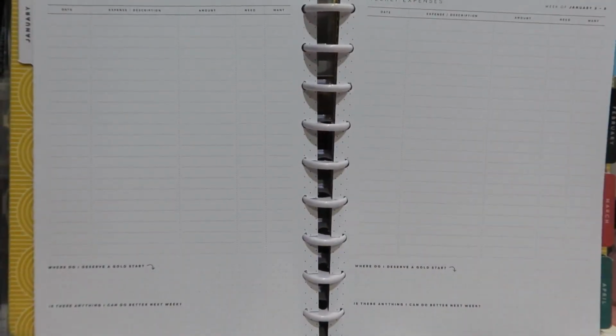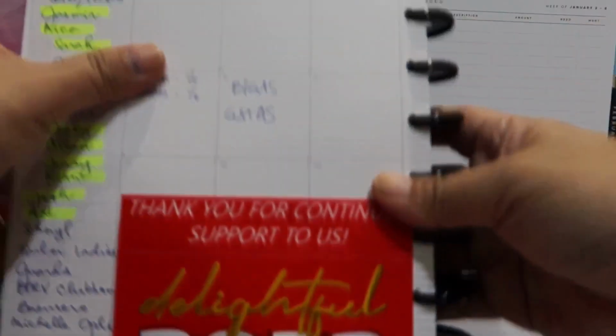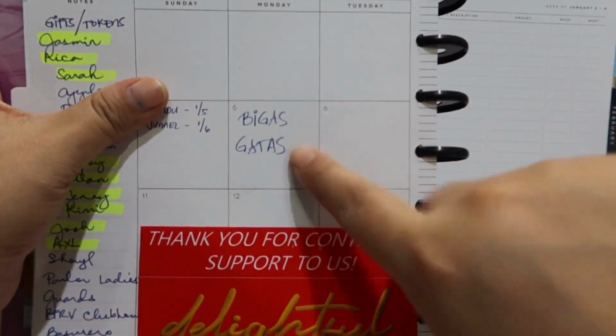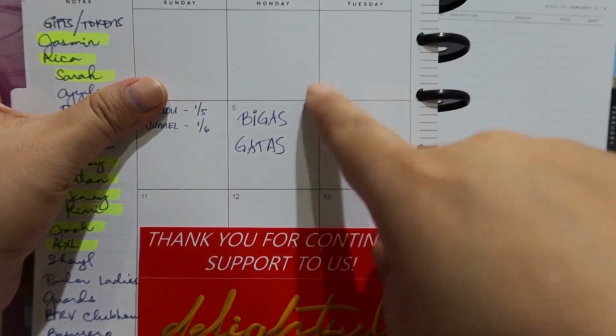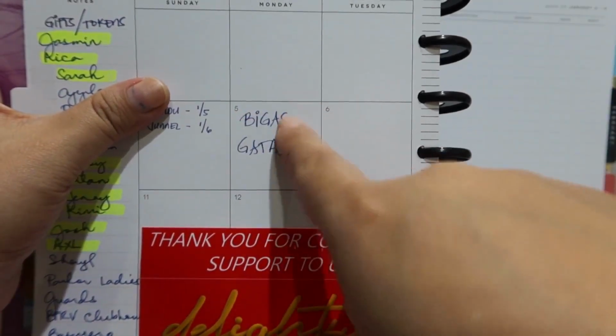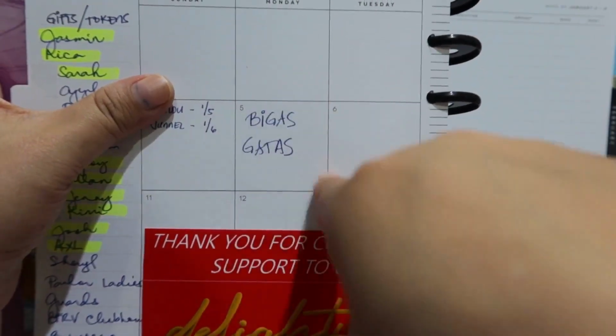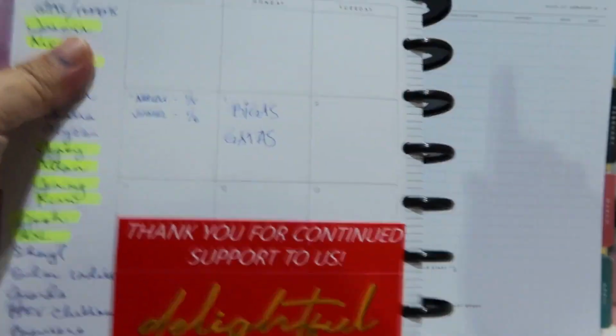Because right now, what I have been doing is actually this, okay? To show you guys how I used to track my expenses. Let me show you. Okay, like this one. I'd put, see, tomorrow we have to buy rice and milk, and normally it would be bigas, then how much it is, gatas, and how much it is. So it's not really the best way to go about things, which is why I got the budget planner, okay?